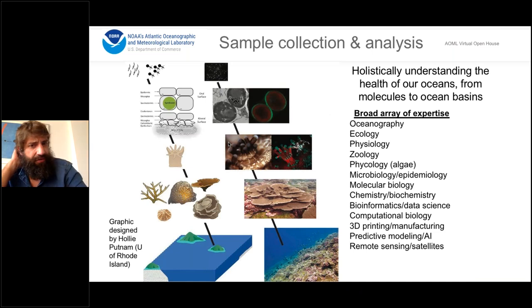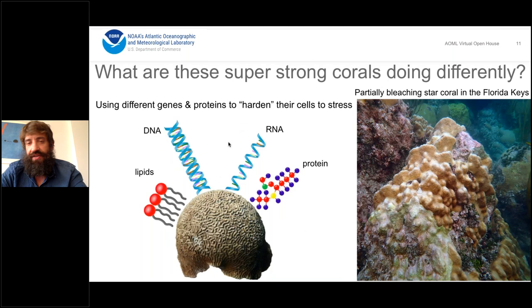So what we have the power of doing is taking what I call really a holistic approach to assessing coral health, from the molecular level to the polyp to the colony, all the way up to the ecosystem scale. So Nicole showed you, we've got a big team, 16, 20 of us now, working on all facets of coral biology. So we have this really unique opportunity to look at the coral health at all these different biological scales.